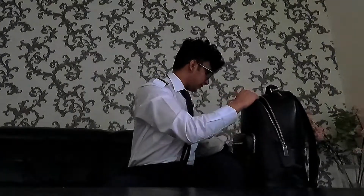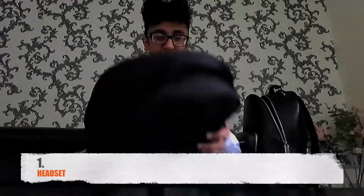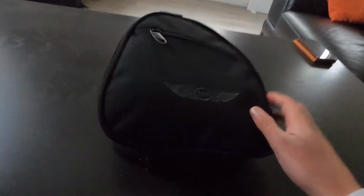So the first thing in my pilot bag is my headset. These are the ASA headsets, which I really recommend. They're Air Classic headsets, especially made for pilots, which I particularly use for my flying. I use them for pretty much all my flights, and it's probably one of the most common things you'll find in a pilot's bag. Sometimes my flying school allows students to rent a headset, where you can borrow a pair for a lesson and then return it.